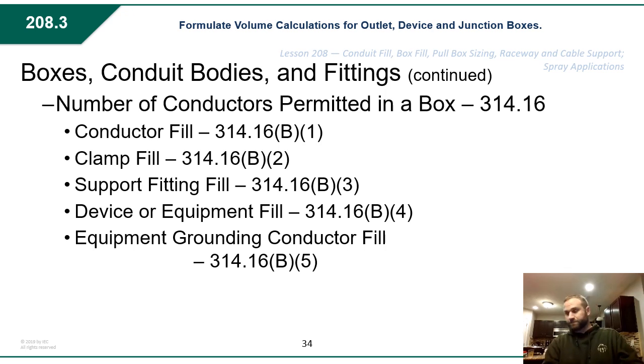Box fill. Box fill, conduit bodies and fittings. Number of conductors permitted in a box. Your box fill code references are found in 314.16. 314.16 gives us what we need to know for sizing box fill.